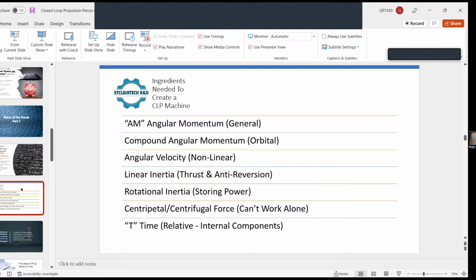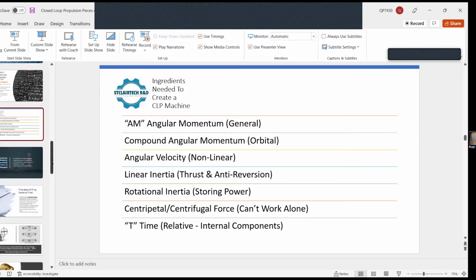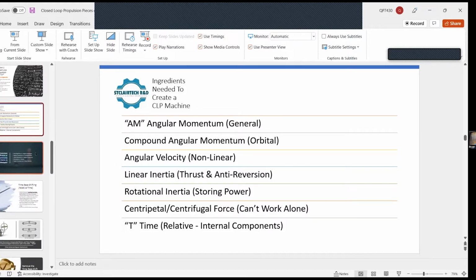Rotational inertia is where we store the power in the unit, and centripetal and centrifugal force cannot work alone to make any of these units work. Now, T is something that we don't talk an awful lot about, but it is time. Time is relative to the internal components of the unit, and that is what we have to build our angular momentum along with in order to have a successful working unit.